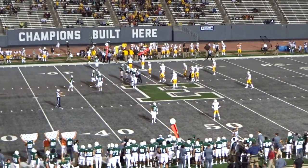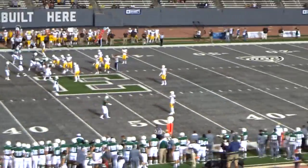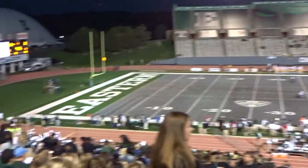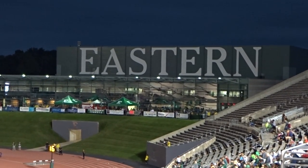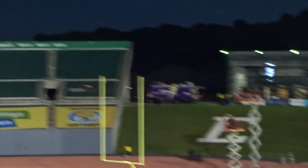Rynearson Stadium, watching Eastern Michigan play football. The first thing to notice is that this field is actually gray. Talked to one of the fans, been like that for a couple years. And then right there, this building in the end zone is actually the basketball arena. They've got some tents, you can watch the game from there.